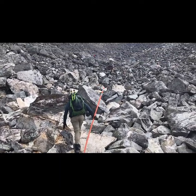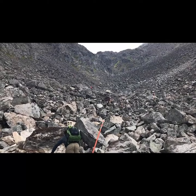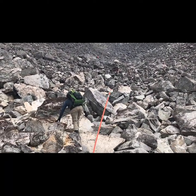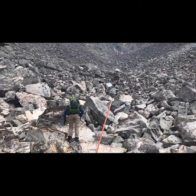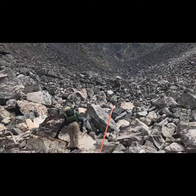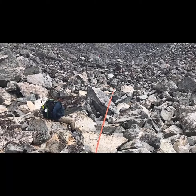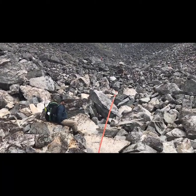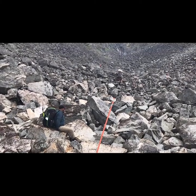Here Lauren and I are playing in the rocks. We're gonna be climbing up there. And just gotta traverse our way through this. We're gonna take a little break right now. And then we'll keep going.